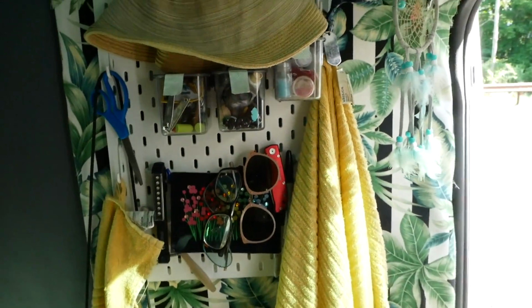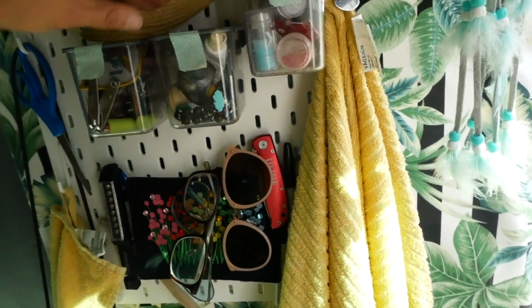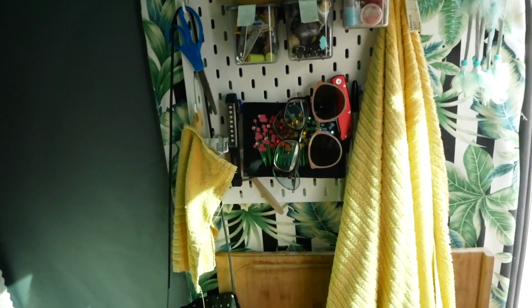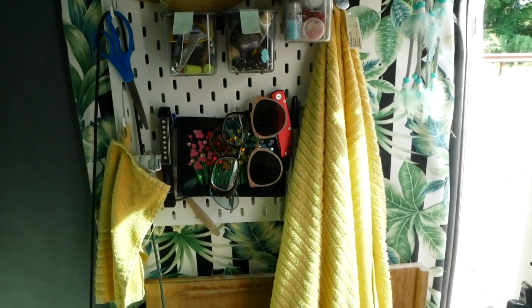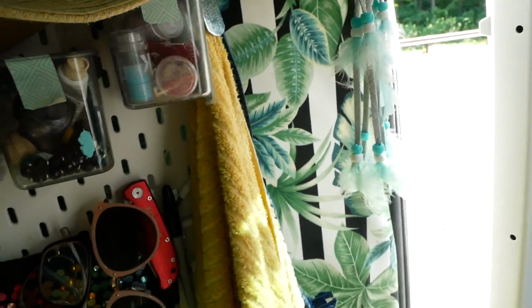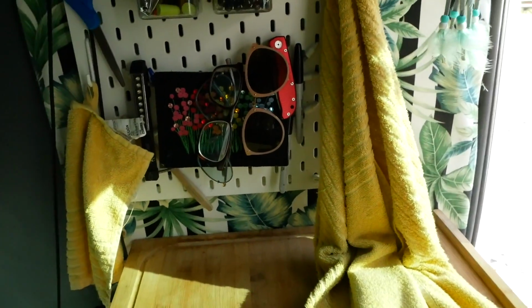And then I have these little things that I had to put some washi tape on, because every time I drove on a rickety, bumpy road, they would fall off, but now they don't. So, washi tape, yes. I hang all my stuff off of here. Lots of towels and things. It can get pretty cluttered at times.